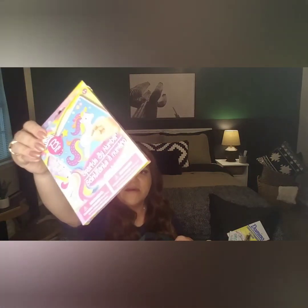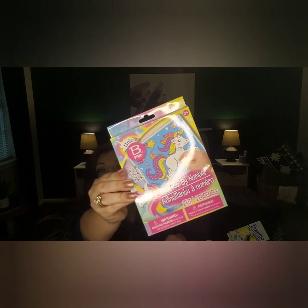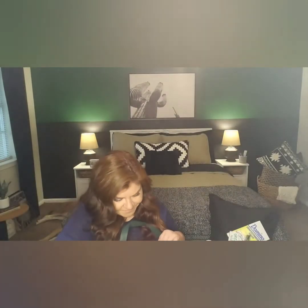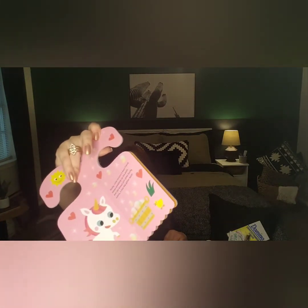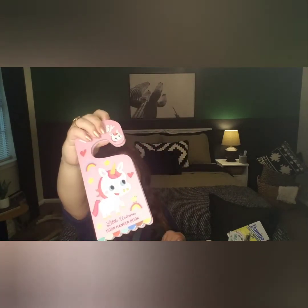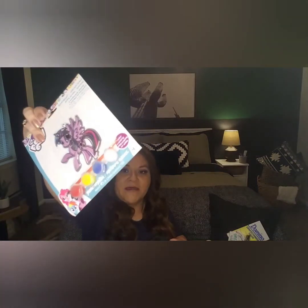I found this, which is a Sparkle by Number, just a peel-and-stick little craft set, again with, you guessed it, unicorns. Let me see if I can get the camera's glare off of that. So that's what that is. And I found this cute little book called My Little Unicorn Door Hanger Book. I thought it was super cute, and it's got cute little pictures of unicorns in there, and you can hang this on the door. There was a My Little Pony Sun Catcher. It includes a paintbrush and paint. So that's another little item that I got there.